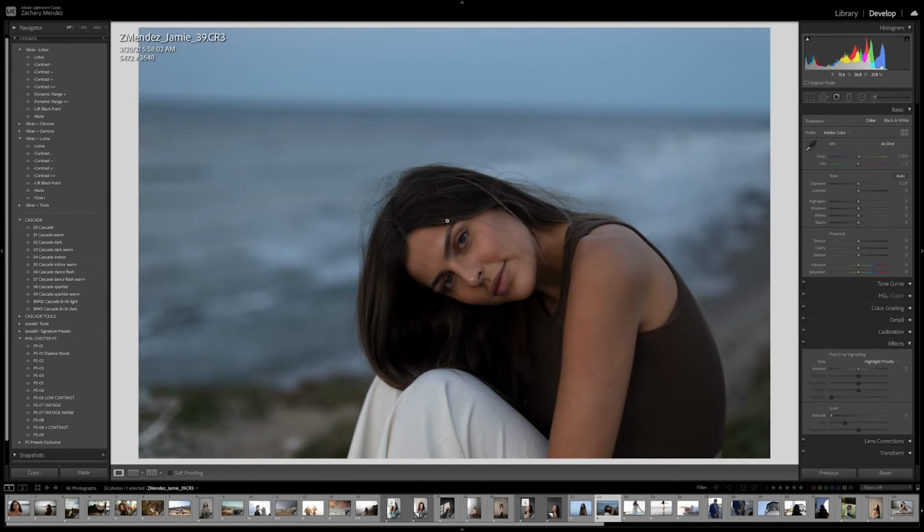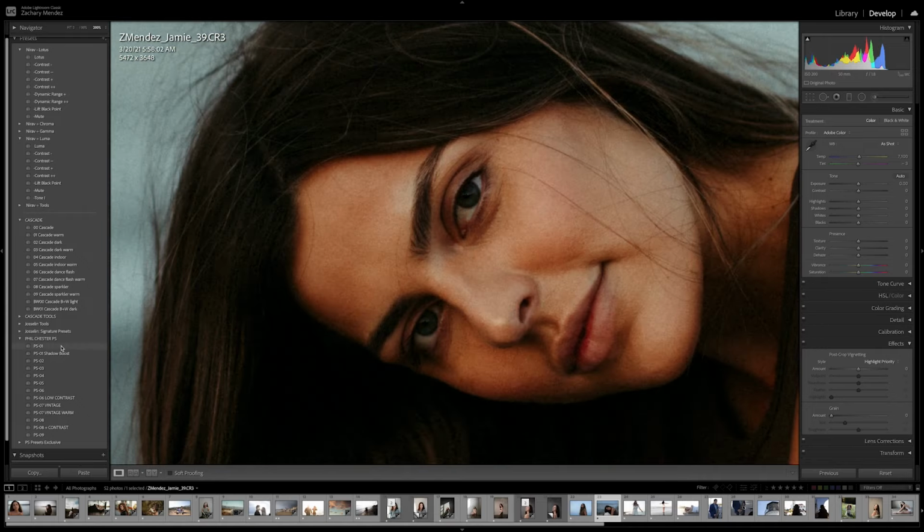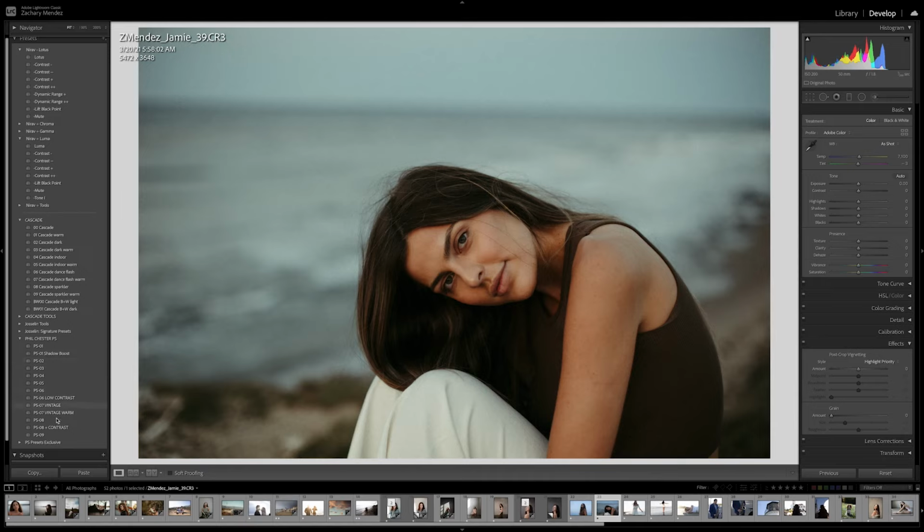Here's a photo of Jamie in Santa Barbara. This was a sunrise shoot that I did recently. I have a BTS video coming out soon. This was shot on the Canon R6. I'm going to apply, let's see, I think maybe number 9. Yeah, I think we'll go with number 9.